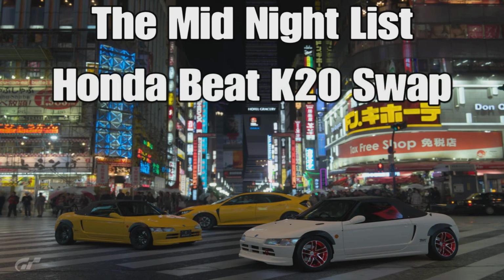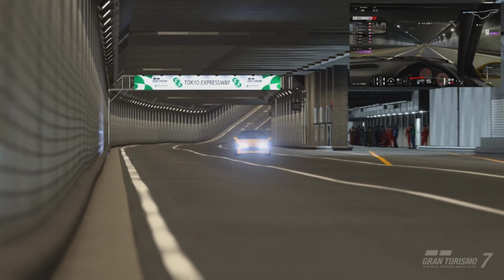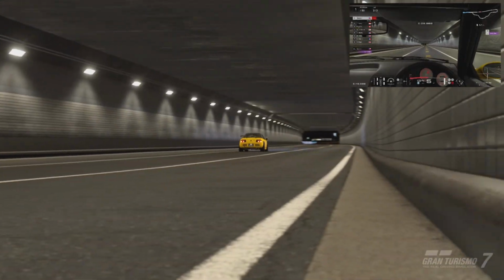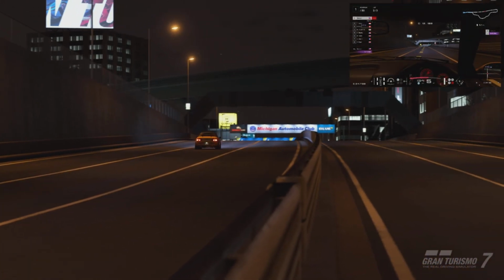Today's entry is the Honda Beat from 1991. I'm actually pretty excited about this one because we're going to be comparing the factory variant versus the K20 engine swap. We're going to jump right into the flying lap here because this is the factory version and it is going to take its time.